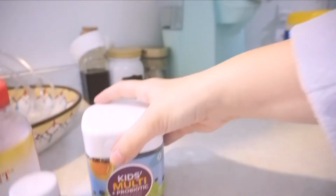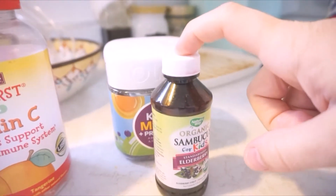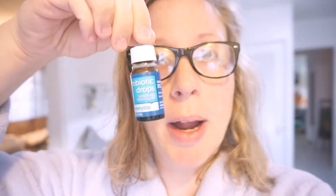So if you're wondering what they take, Nash takes a kid's multi and a probiotic, a teaspoon of elderberry, and a vitamin C. And then he also gets some allergy medicine. Archie gets Claritin, a probiotic. So that's what he gets in the morning. And we're gonna get to doing that.